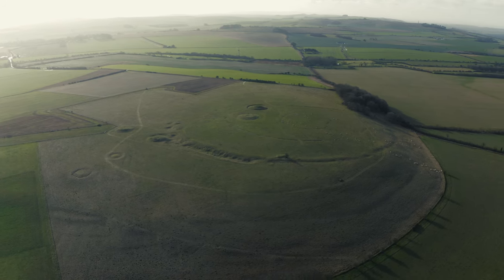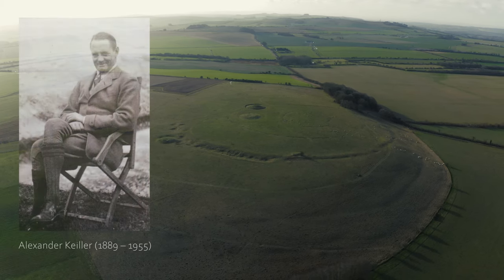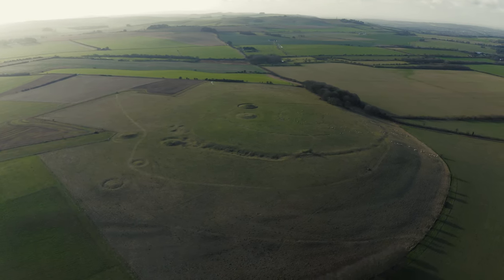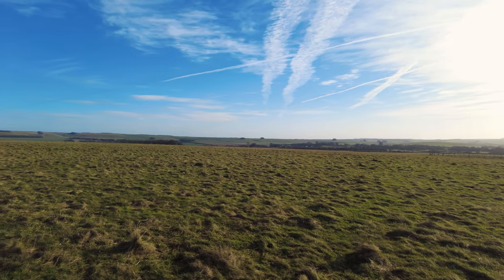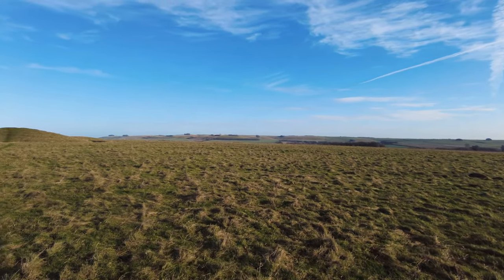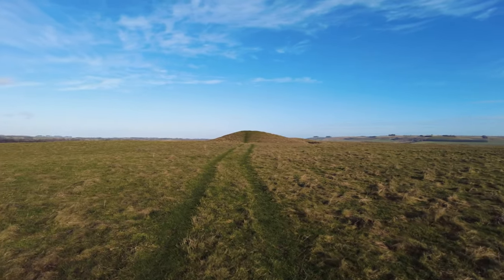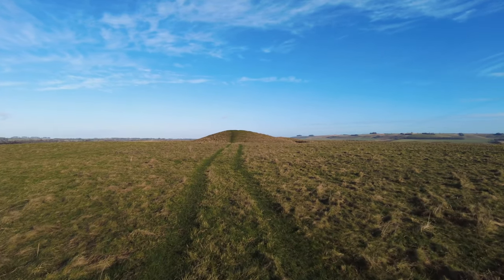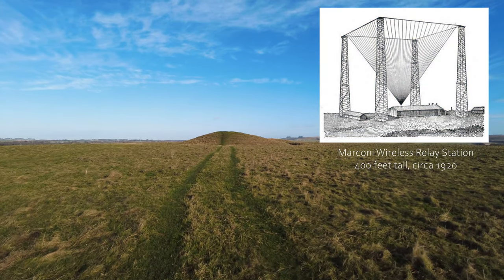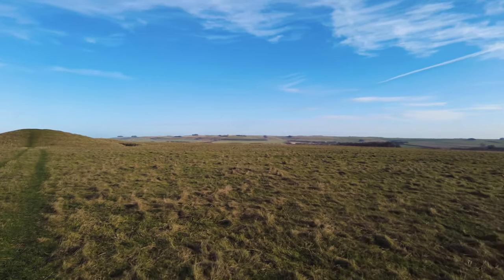This site was discovered and preserved by a chap called Alexander Keiller in 1920. And it was only thanks to him that we can still see this site today. He purchased it in 1920 and saved it from going into the hands of the Marconi pioneers, of all people. They planned to build a wireless relay station on top here, which would have obviously destroyed all of that history.